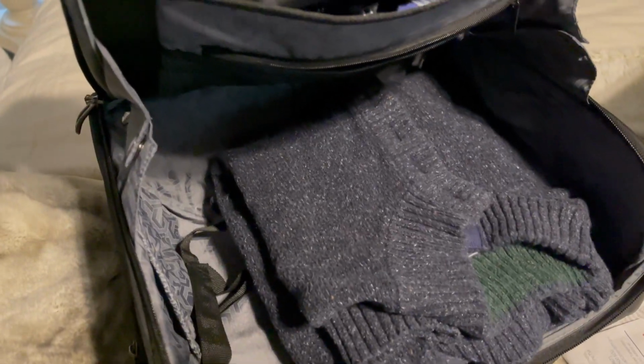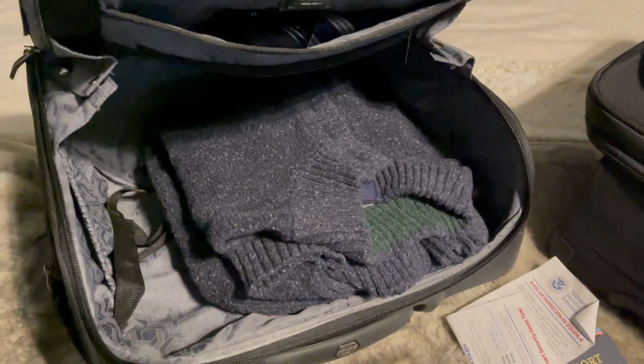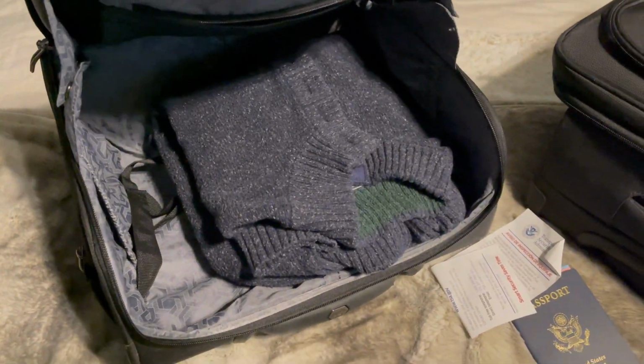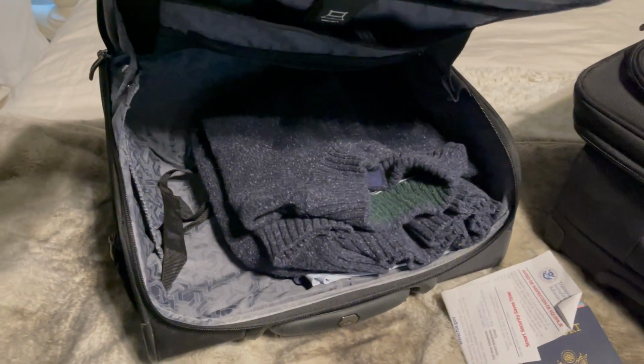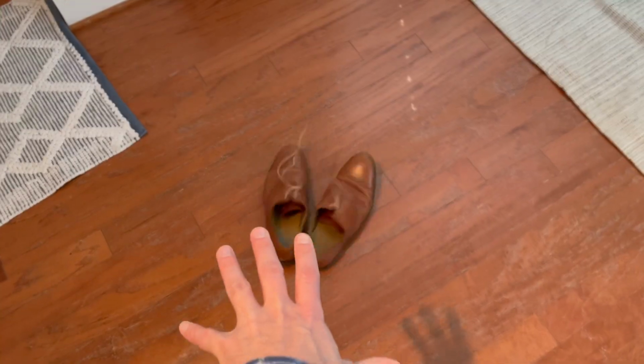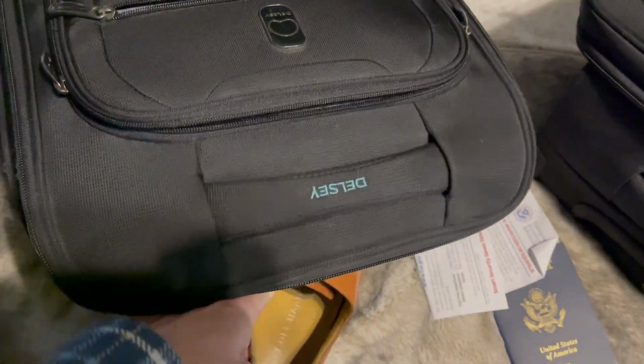We're going a little monochrome or analogous color scheme. I've got a couple of tie options there. We'll rock the sweater with the collared shirt underneath, and some blue pants. We'll fit the shoes and the toiletries in this bag too.